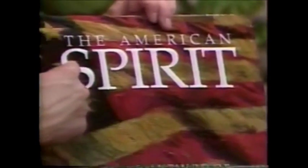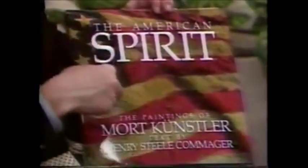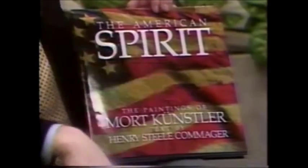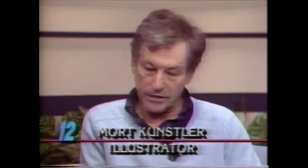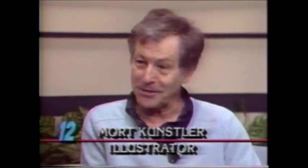This is your book, which I looked at last night, and I tell you, this ought to be in everyone's home. It's called The American Spirit by Mort Künstler. And it's really a compilation of some of your work, kind of a history of what you're all about as an artist. Yes, it is. It's published by Harry Abrams, and it is doing very well in the bookstores, and it can be ordered pretty much through any bookstore.